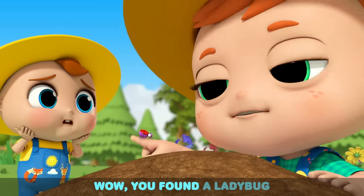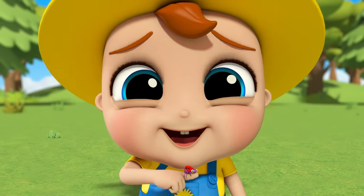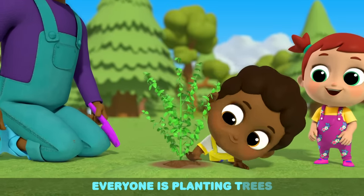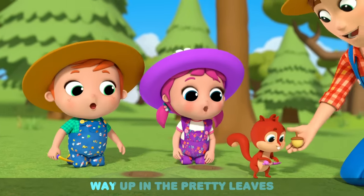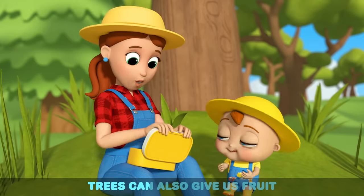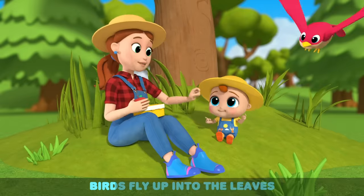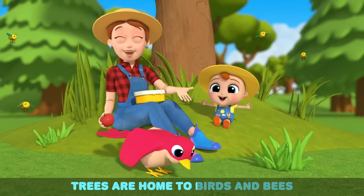Oh, wow, you found a ladybug. Planting trees, birds and squirrels make their homes in trees, way up in the pretty leaves. Trees can also give us fruit, like apples and yummy fruit. Birds fly up into the leaves. Trees are home to birds and bees.